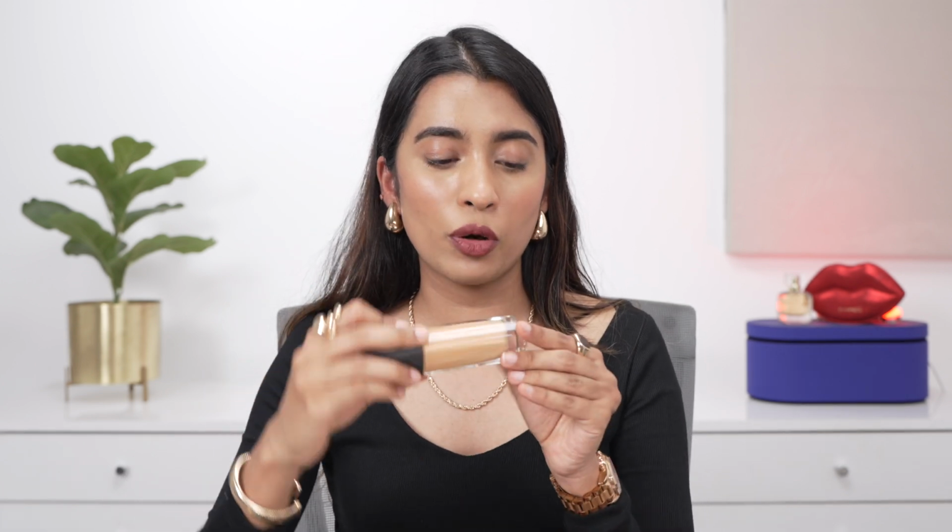The next product I'm going to be talking about, which is another high-end product, is this one. This is the Smashbox Always On Skin Balancing Foundation. I have this one in the shade L30N, which is actually a beautiful match for my skin tone. It's what I have on my face this side.